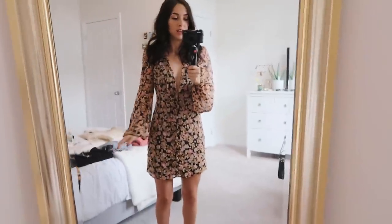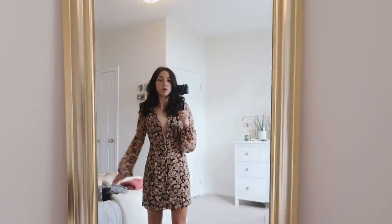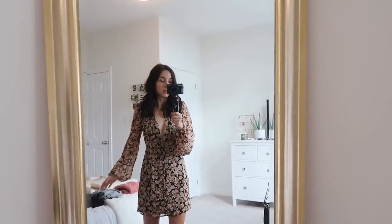And I just love the pattern on it. It's a really nice floral print, but perfect for the fall. It's not too spring floral. It's definitely a fall floral, and this is definitely something that I'd wear to an event or something like that. It's so pretty. I love this, and it actually fits me really, really well. So this is the first item in the haul.